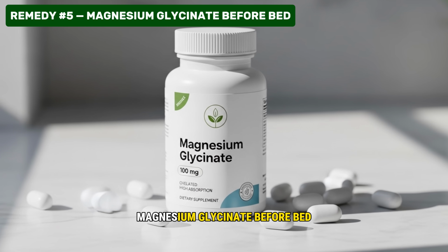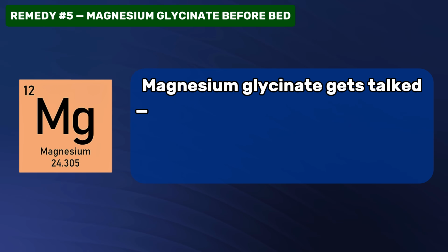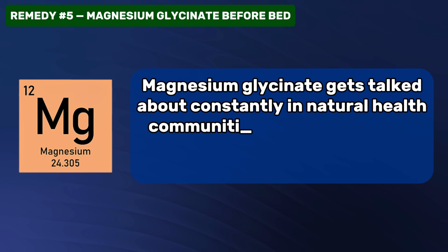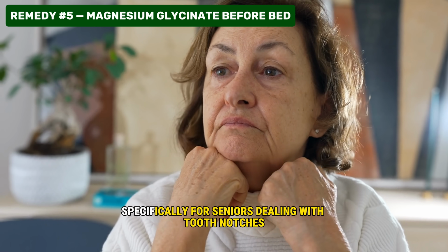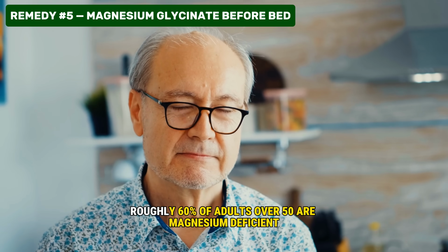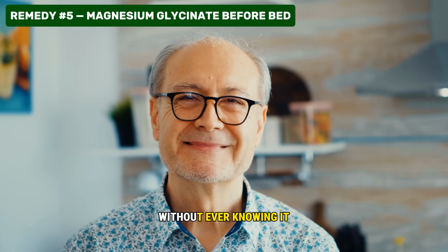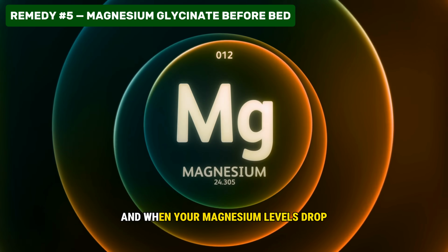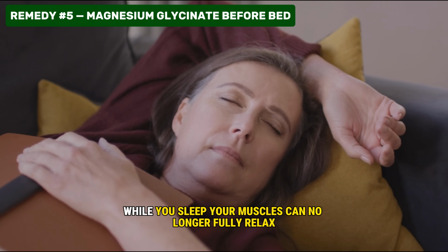Remedy number 5, magnesium glycinate before bed. Magnesium glycinate gets talked about constantly in natural health communities, and honestly, the excitement is at least partially justified. Here's why this one matters specifically for seniors dealing with tooth notches. Roughly 60% of adults over 50 are magnesium deficient without ever knowing it. And when your magnesium levels drop, something happens at night that silently destroys your teeth while you sleep.